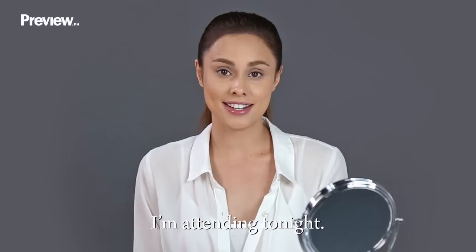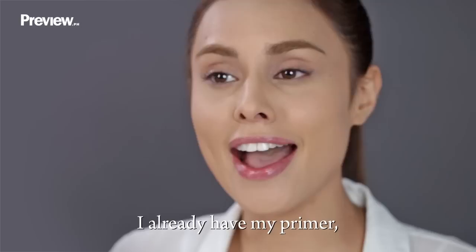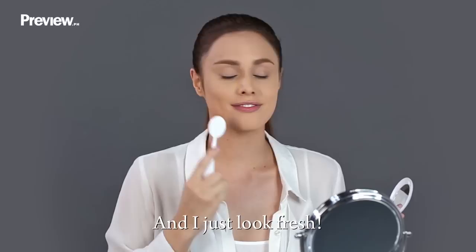The event is a little bit formal, so I have to make sure I get extra glammed up. My hair is already done, so now I have to do my makeup. I already have my primer, moisturizer, and base on, so now I'm going to use my EB Advanced Supreme Whitening Compact Powder. What I love about this, it gives me coverage throughout the day and keeps my face matte, and I just look fresh.